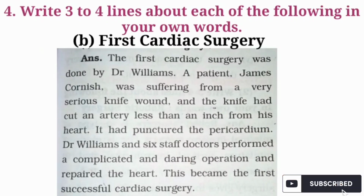The first cardiac surgery was done by Dr. William. A patient, James Cornish, was suffering from a very serious knife wound, and the knife had cut an artery less than an inch from the heart. It had punctured the pericardium. Dr. William and 6 staff doctors performed a complicated and daring operation and repaired the heart. This became the first successful cardiac surgery.